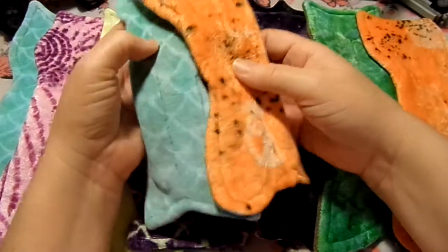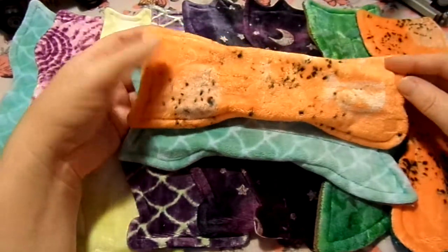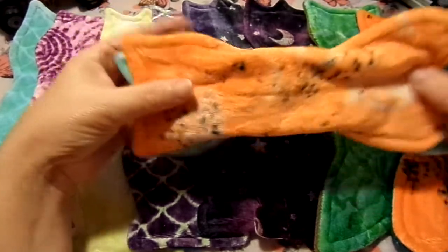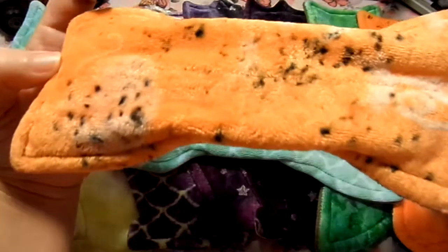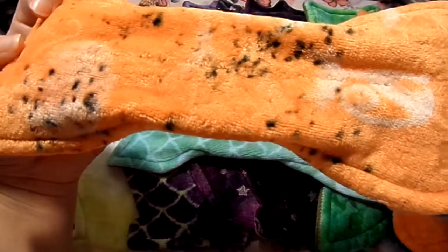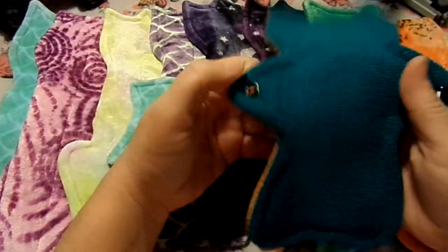And these ones are okay. I think this one's an 8 and this is an 8.25, because this one is slightly bigger. Again, this is probably one of my latest orders. It is a cat Halloween with a pumpkin. Again, it is organic bamboo velour topped.